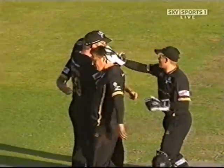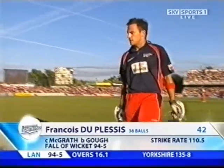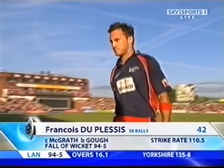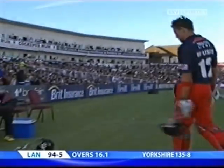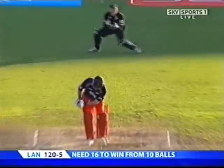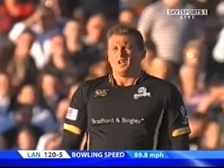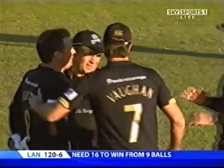Lancashire have got a real task on their hands here. It was Darren Gough with the bat that did them on Wednesday. Might be Darren Gough with the ball that's going to do them here. Du Plessis gone for 42. Lancashire 94 for 5. Bowled him! Gough comes back. What a game we've got. Lancashire still need 16 from 9.